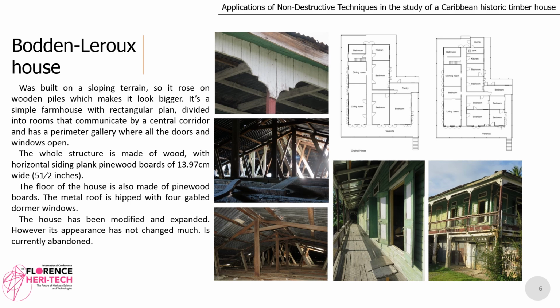The whole structure is made of wood, with horizontal sliding plank pinewood boards of 13.97 centimeters wide. The floor of the house is also made of pinewood boards. The metal roof is hipped with four gabled dormer windows. The house has been modified and expanded. However, its appearance has not changed much. It is currently abandoned.